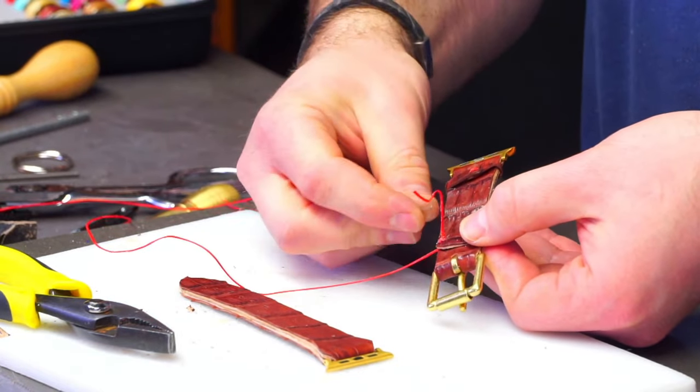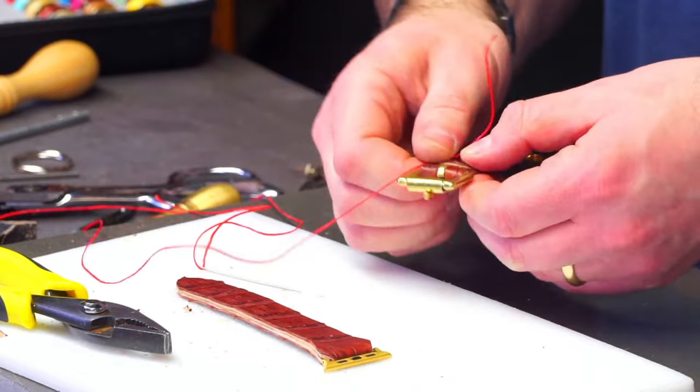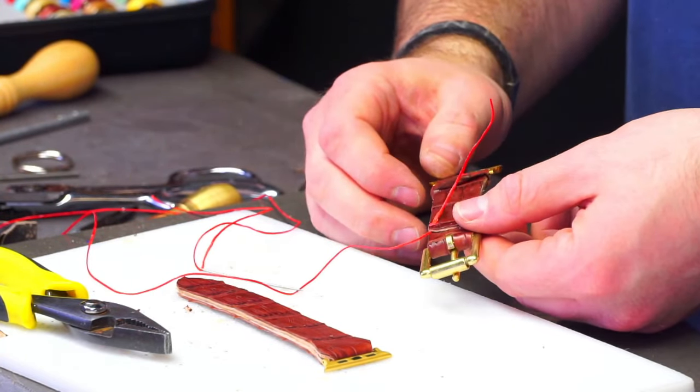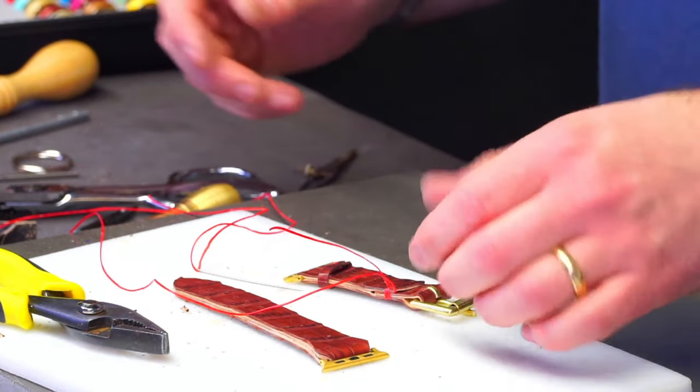And then you would use another needle, grab that one and go back through and do that same thing there. I'm not going to do it on this. That's what I do with some of my wallets to make the stitch hidden. But in this situation, I'm just going to melt it.